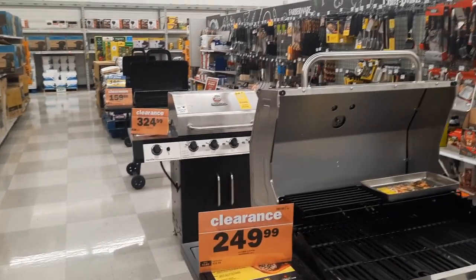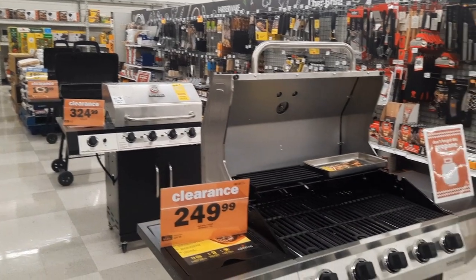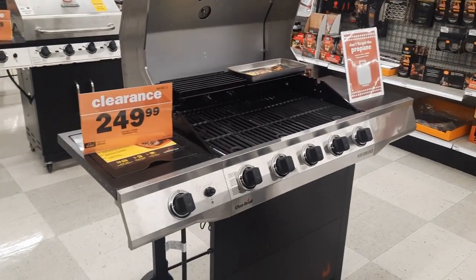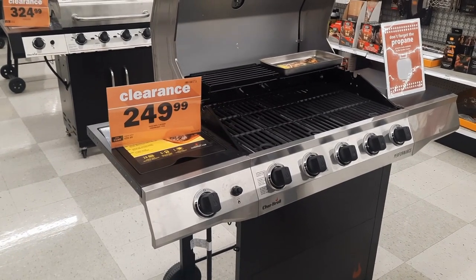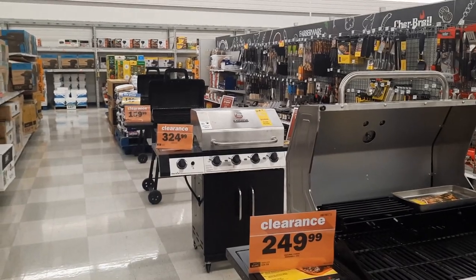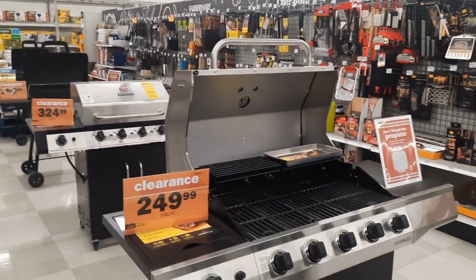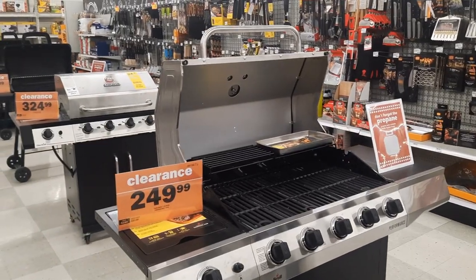Of course, it may go down even more once the 4th of July weekend is over, but it's $249 for a $429.99 grill, $180 savings. Really awesome. There's some other ones here. I would like a Blackstone, so that's what I'm looking for. If you know where to get a really super cheap Blackstone on clearance, let me know in the comments.